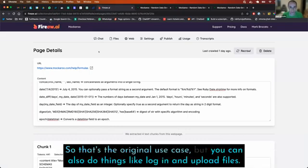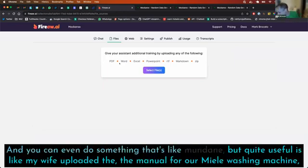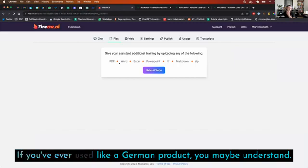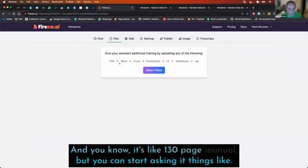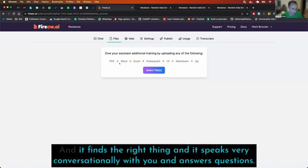So that's the original use case, but you can also do things like log in and upload files. So it can take all these types of files, PDF, Word, XML, PowerPoint, etc. And you can even do something as like mundane, but quite useful, as like my wife uploaded the manual for our Miele washing machine, which is like very intense in its content and its maintenance needs. If you've ever used like a German product, you maybe understand. And it's like a 130-page manual, but you can start asking it things like, hey, what type of maintenance do I need to do in terms of cleaning? And it finds the right thing, and it speaks very conversationally with you and answers questions.